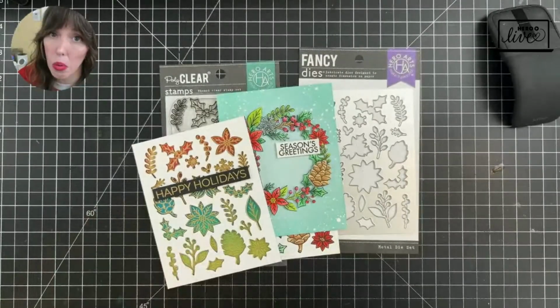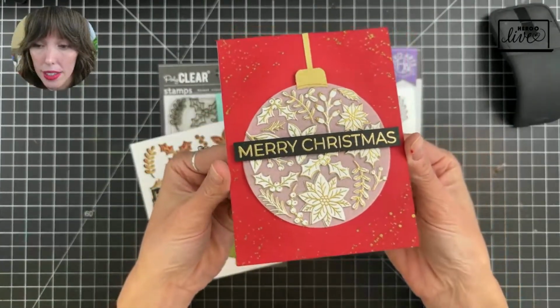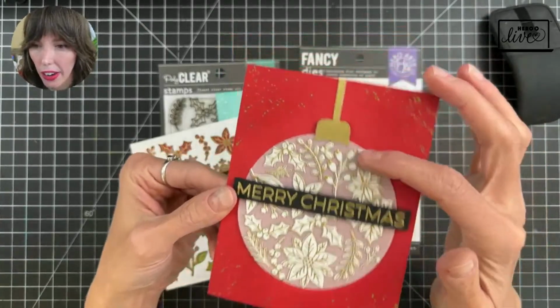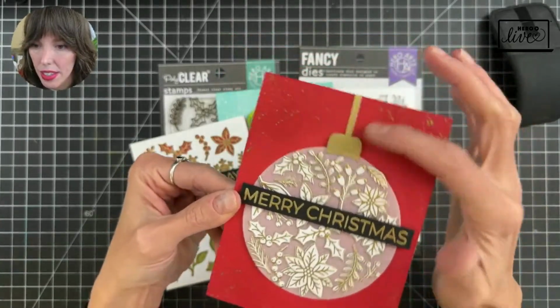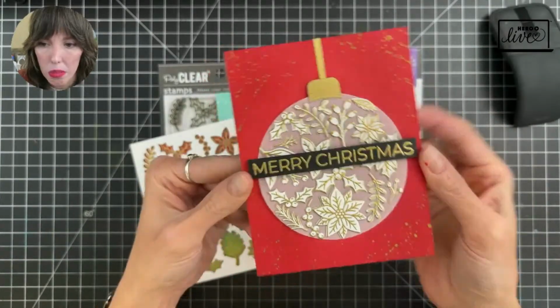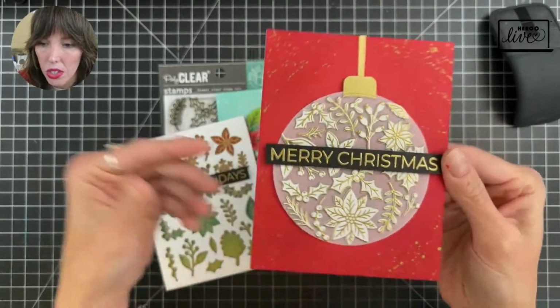Here's another example where I didn't color. So here they are just white. And I positioned them on this vellum circle that I die cut out. I hand cut this, heat embossed some white cardstock and just hand cut it to create a little ornament. But you probably own a die already that you can do that with. So that's another great option.